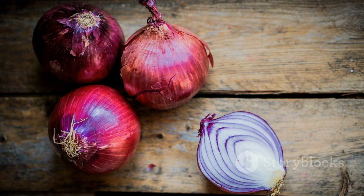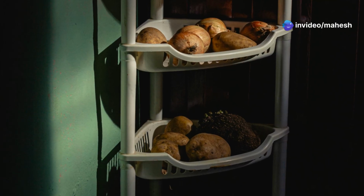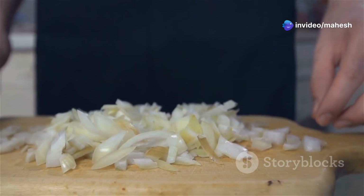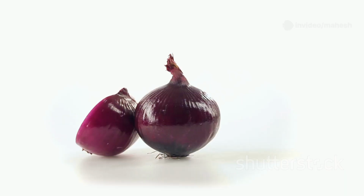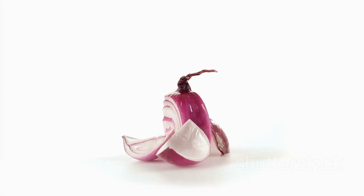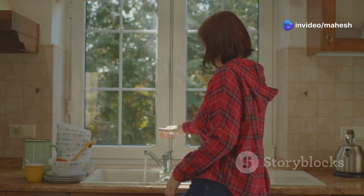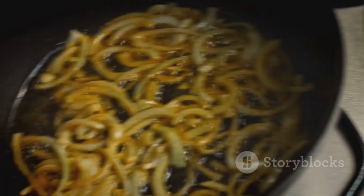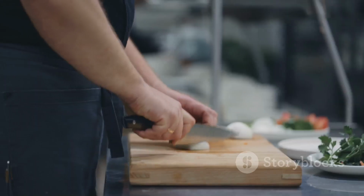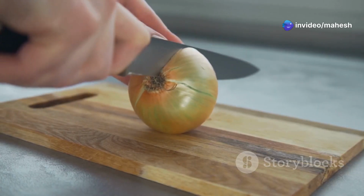But what if you don't have a tearless onion? There are plenty of low-tech ways to avoid the tears. Chilling the onion in the refrigerator or freezer for about 30 minutes before cutting can help. Cold temperatures slow down the chemical reactions and make the gas less volatile, so less of it reaches your eyes. You can also increase ventilation by turning on a fan or opening a window to blow the gas away. Some people swear by cutting the onion under running water or fully submerged in a bowl of water, which traps the gas before it can escape. And for the truly committed, a pair of swimming goggles creates a physical barrier that works every time.